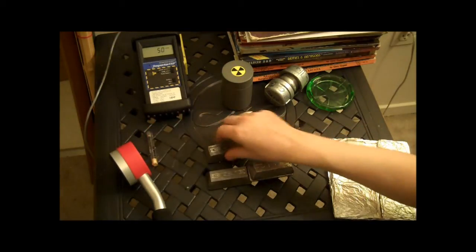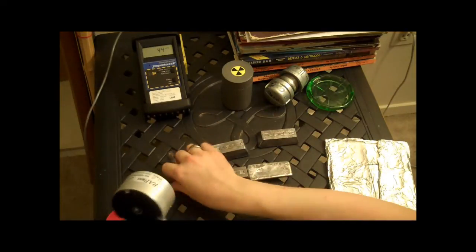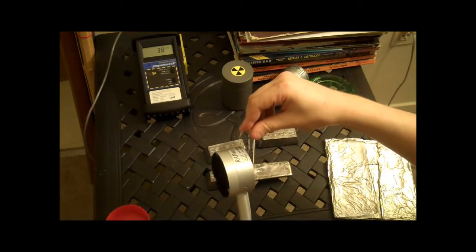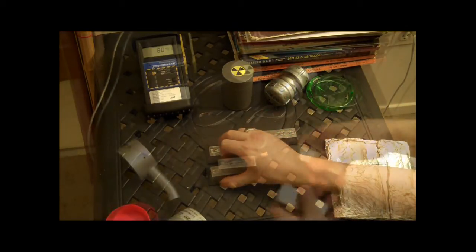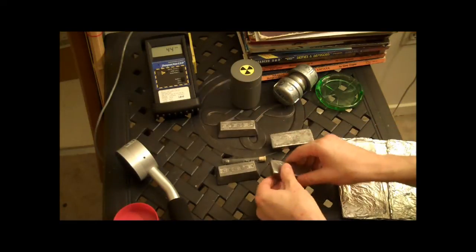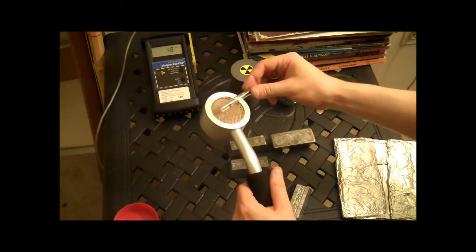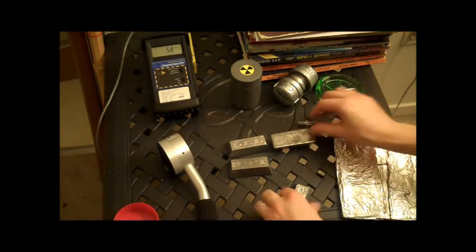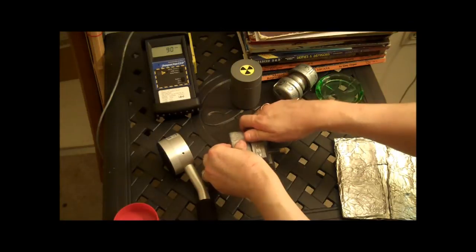But look at the effect. Let me show you. Obviously, it picks up the uranium just fine. Put it inside of the lead. Alright, if you take the lead blocks and you take the piece of uranium like this, and as you can see, uranium is definitely hot. You put it behind, and then you stack the blocks over top.